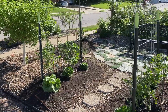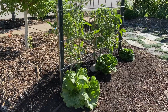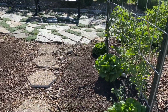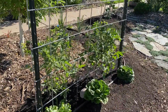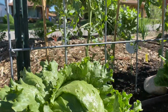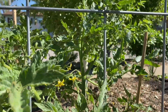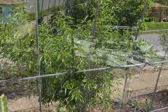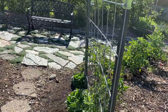Okay, so here is an example of how we interplant and multi-crop space. So you can see we've got lettuce growing here that's doing really well, and we've already had a bunch of harvest, and you can see we got a bunch more to harvest today, but it's growing in the same space where these tomatoes are. And when the tomatoes are small, they don't really need all of the space, so you can get an early lettuce crop beforehand. And these tomatoes are going to grow up and over this cattle panel arch.